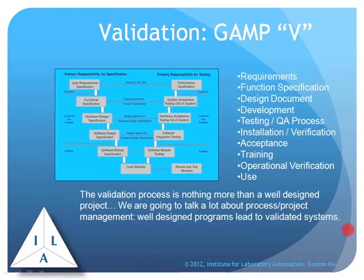Now, anyone who is familiar with engineering will look at that and say, well, that's just normal project management. This is what an engineering project is supposed to be about. We've got the requirements, the functional specifications, design documents, and all of the components that go through, including acceptance, training, operational verification, which is this up here, and then putting the thing into use. Validation, properly done, is nothing more than a well-designed engineering project. And the success of that project will lead you to everything you need to work in a validated system.